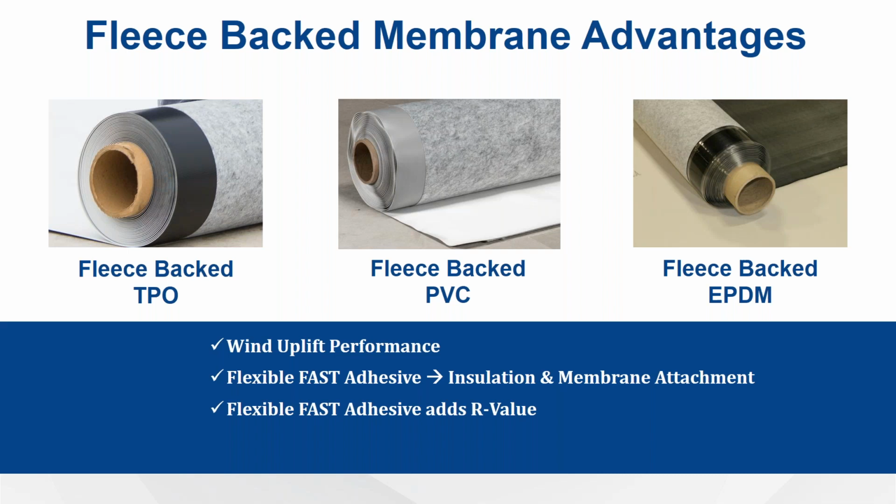And right here we see some other advantages. You can see again, FleeceBACK TPO, PVC, and EPDM are all options that we have. Wind uplift performance, just to give an example of that real quick, anybody who's familiar with FM, you can get an FM 1-990 direct to a concrete deck with flexible fast adhesive and FleeceBACK. Again, I mentioned this before, but the flexible fast can be used both for the insulation and membrane securement. And then flexible fast adhesive does actually add some R value. I think that's another benefit that a lot of people may not be aware of.